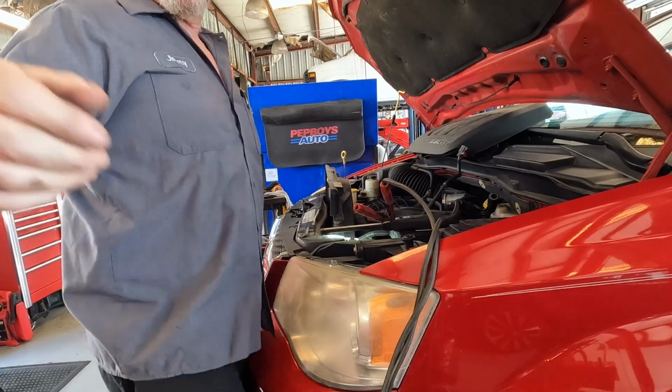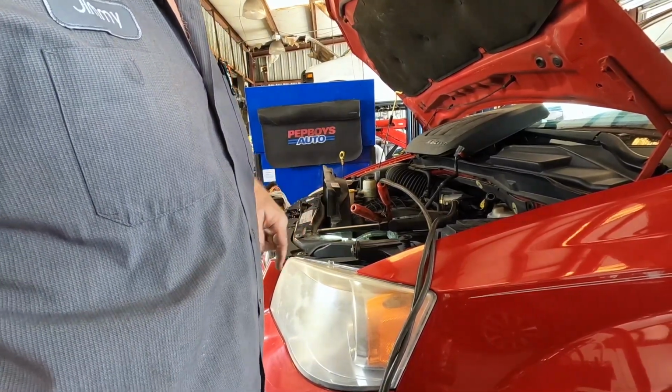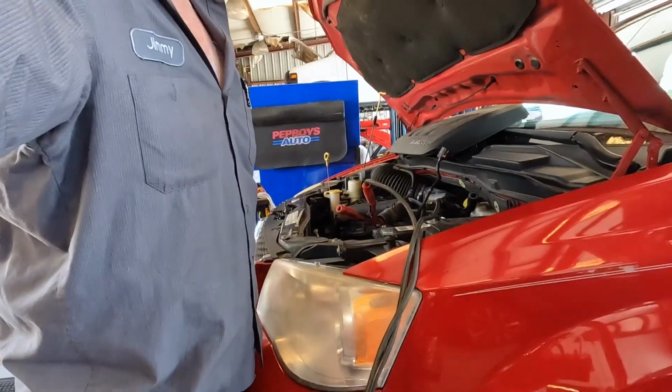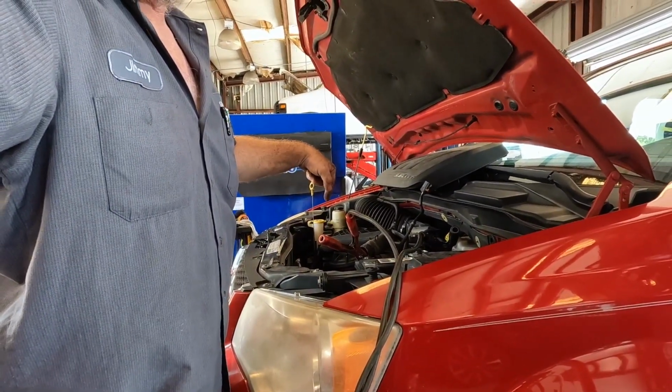I don't think it's going to let me sneak the radiator out of here to get to the alternator without taking the hose off. That makes me sad. Pop that belt off there. Of course, you got to do that from underneath. So I got to lift it up, get the belt off, and the lower alternator bolt.